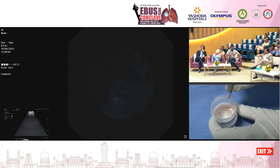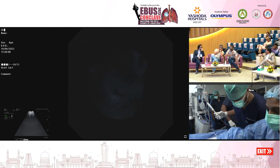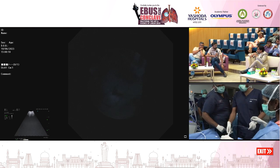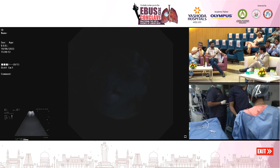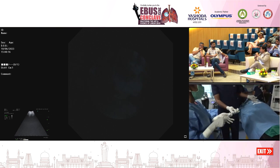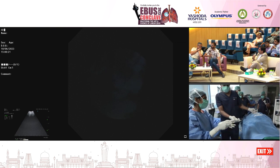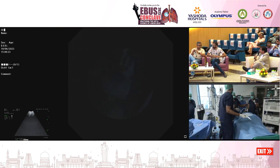How often do you get a core with such larger needles? I think getting a core is not exact. Sometimes you get, sometimes you don't get. Even with the 19G, it is not an absolute process. It doesn't depend upon the operator. It is more by chance.